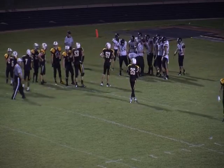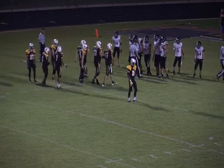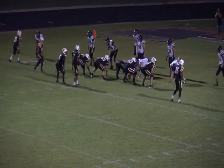Right on the goal line. They'll spot it, would you say? So 3rd down and goal on about the half-yard line here. Let's see if the Blackcats can hold.